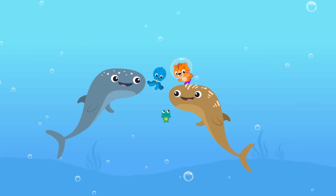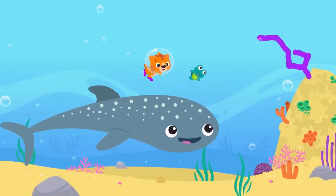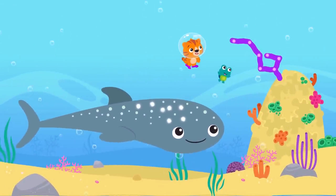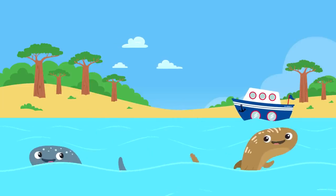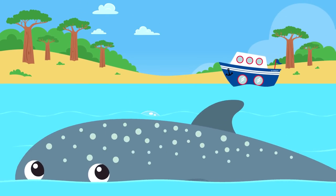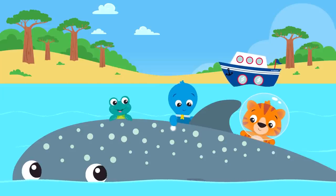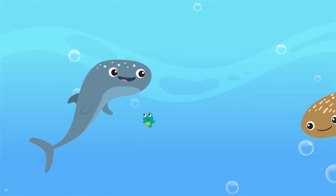Every shark can look different, 'cause they are all not the same. Find the spots, let's play connect the dots. Wow, that's great! Look at the pattern they make. They like to swim when the ocean's warm, and we like to count their spots. 1, 2, 3, 4. You, you, you are special.